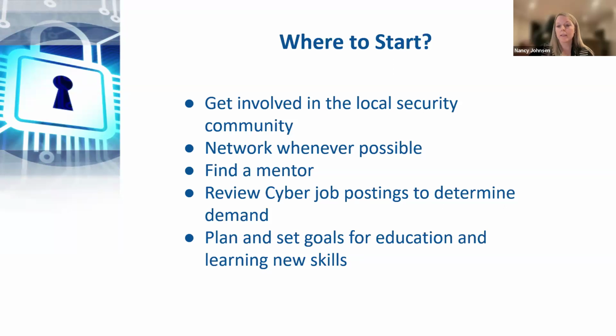I think in an industry like cybersecurity and technology in general, it's very important to stay on top of all the new threats and technologies and keep your skills relevant. It's very important because things change so often.